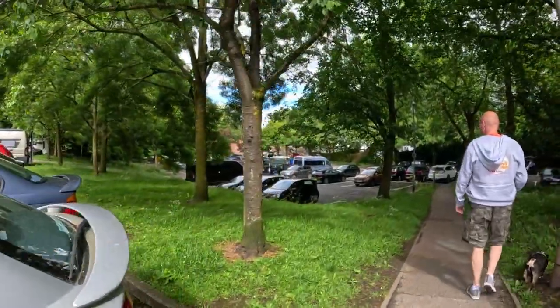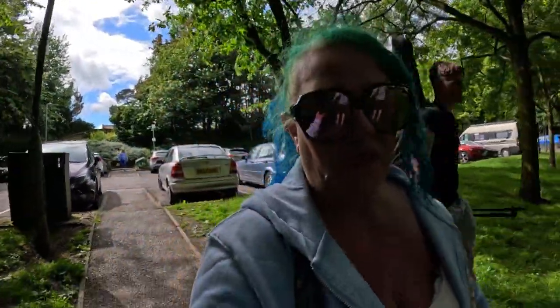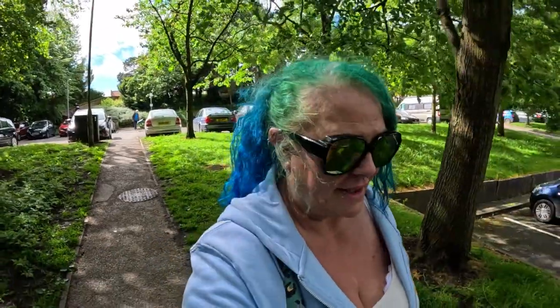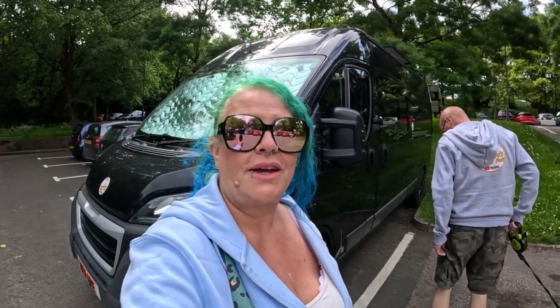Reckless is there. And this is £2.40 for 24 hours. What a bargain. What a great find. So well done, Ripon Council. So we'll catch you when we're ready to go out for a drink tonight.